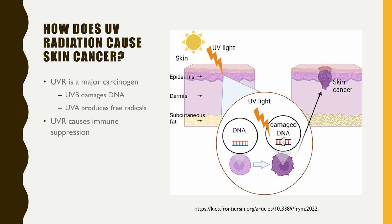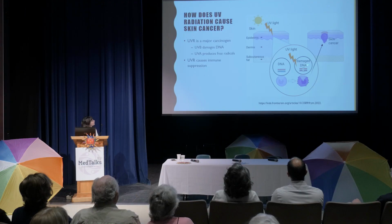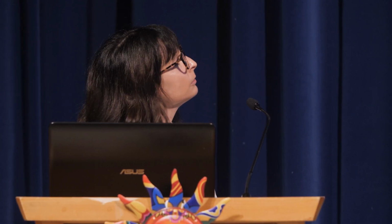So this little schematic just shows how UV radiation causes cancer. So the UV light hits the skin, and UVB damages DNA. UVA does it in a different way through free radicals. But once you accumulate enough mutations in the DNA of cells, then a skin cancer forms. And because they're both suppressing our immune system, it makes it easier for skin cancers to grow.